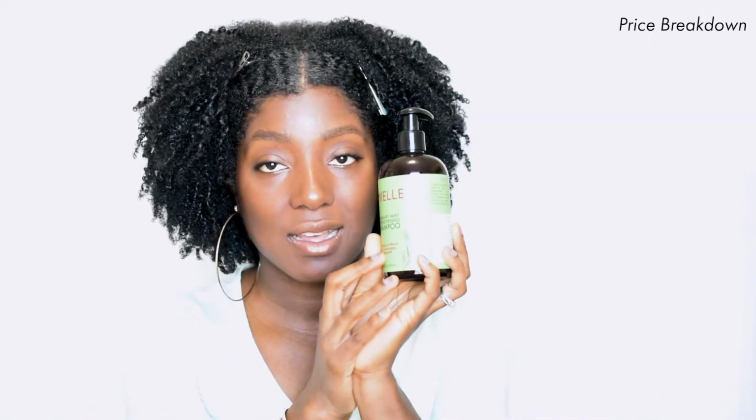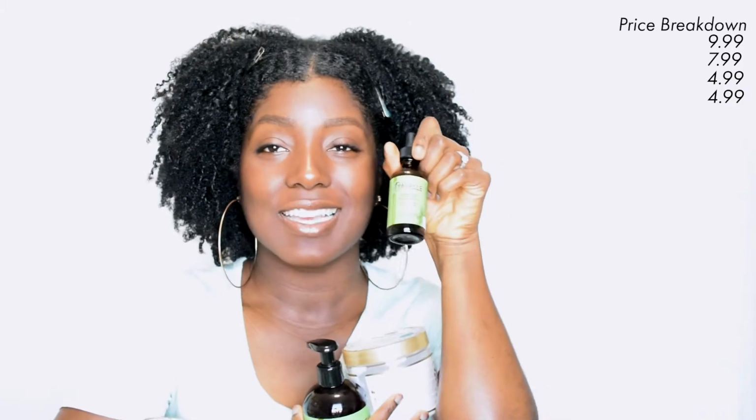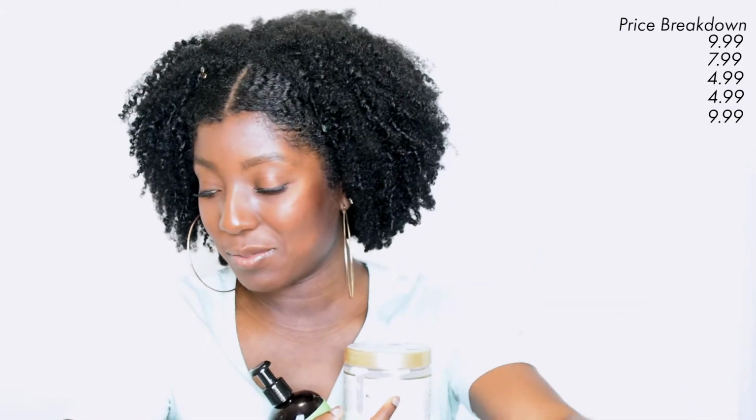And so for this combo, let's break down the price. The shampoo here costs $9.99. This deep mask treatment costs $7.99. The leave-in costs $4.99. And the curling cream costs $4.99. And last but not least, ooh, can I fit this? Here, there you go. The oil costs $9.99, leaving you with a grand total of $37.95. So you have a few bucks left over if you had to pay taxes and or if you had to pay shipping, that you won't be too over budget.